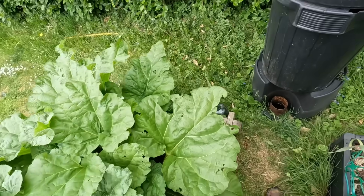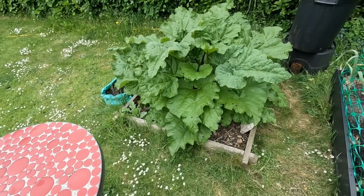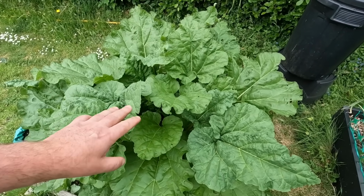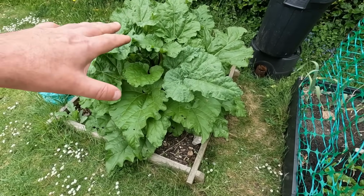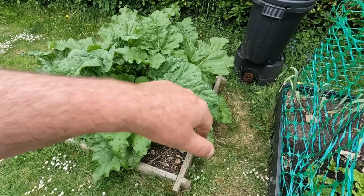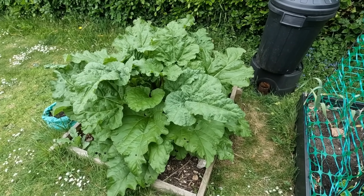And here's how well it works. I've been watering the rhubarb with it, and look at this rhubarb plant. It's just gone crazy. We haven't put any manure or anything on this rhubarb this year, and it's just gone crazy because I've been watering it with the liquid compost, and it's obviously enjoying it.